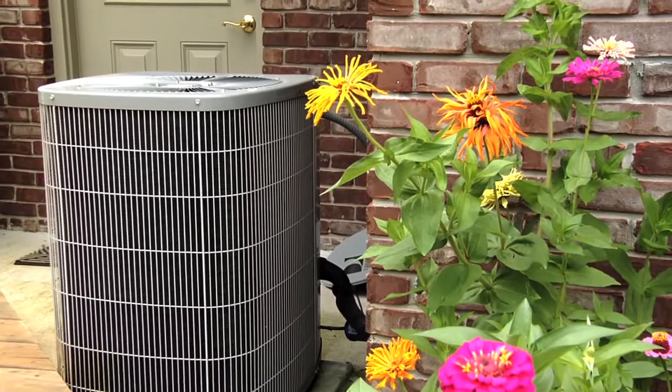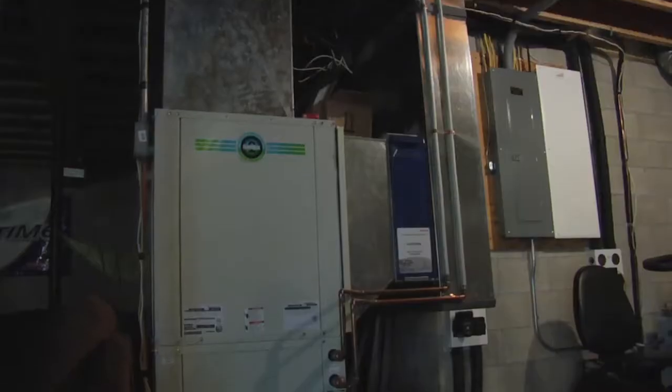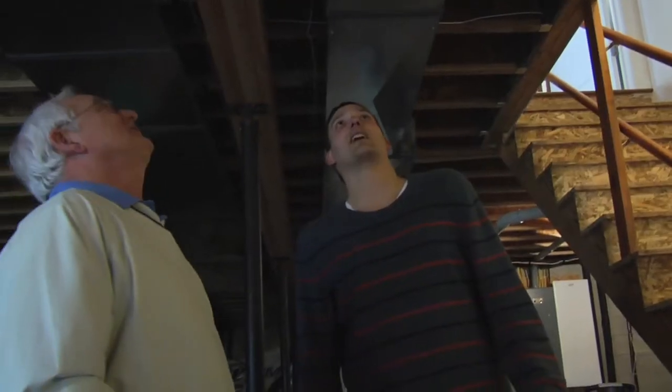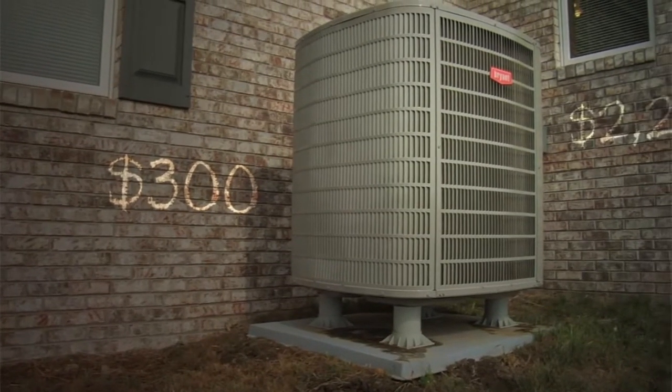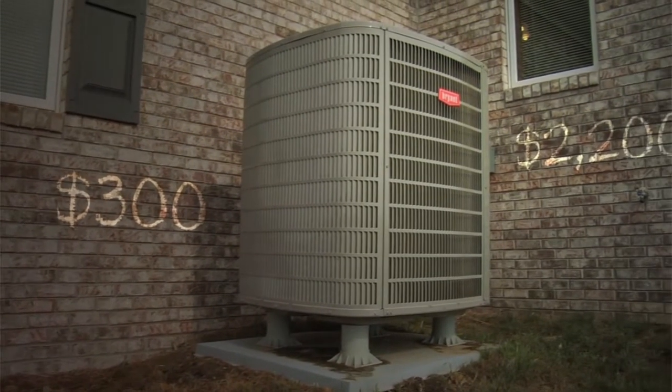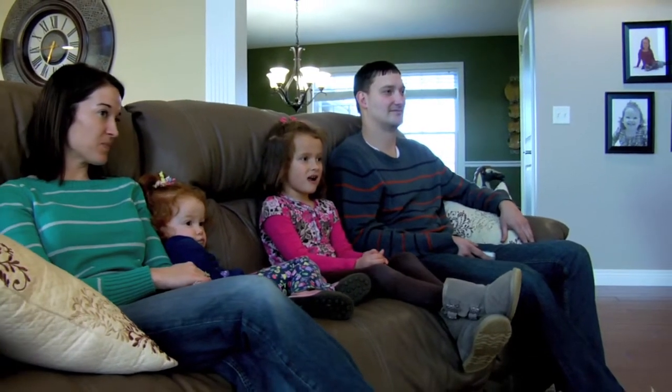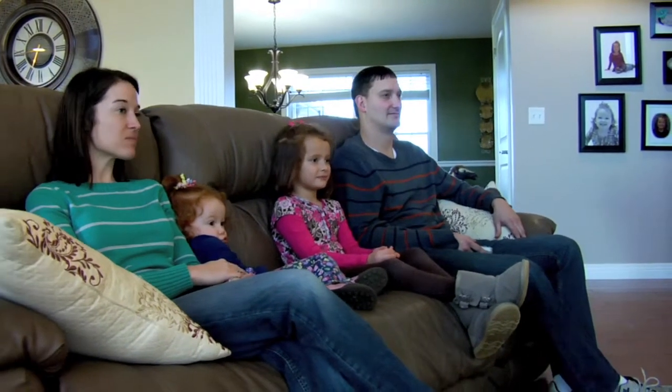We know it can be costly upfront to add a more modern and efficient system. That's why participating cooperatives offer rebates on high-efficiency heating and cooling options. Rebates range from $300 to $2,200, depending on the type of equipment you plan to replace. Single-family homes are eligible for rebates and most other team-up efficiency programs.